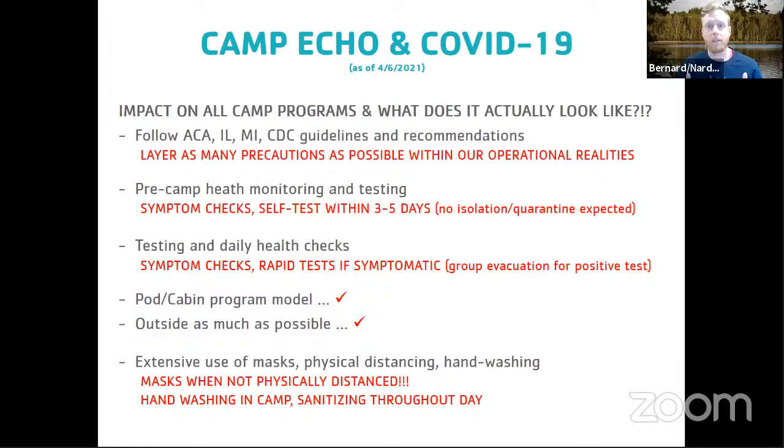And so we're trying to layer as many of those as we can, obviously meeting the minimum requirements for safety to maintain our accreditation and licensing and provide a really safe, quality program. And then layering on additional recommendations and best practices to the extent that we can within our operational realities. Every camp is a little bit different. So we're thinking about how we operate and what our facilities are like so that we can create the safest environment while still providing the experience we want for all of our campers. So we're continuing to monitor those. And again, they continue to be updated, as you all know, routinely.